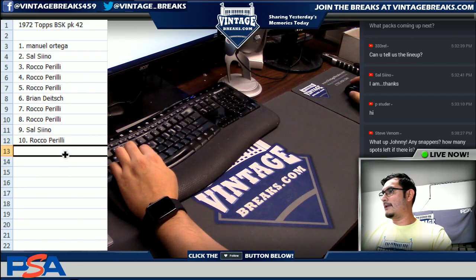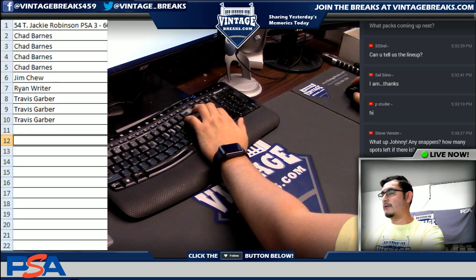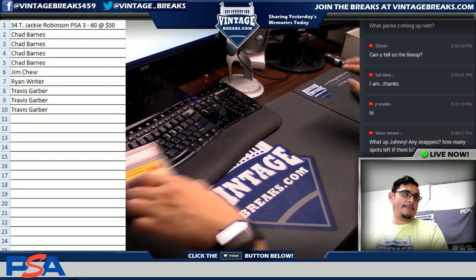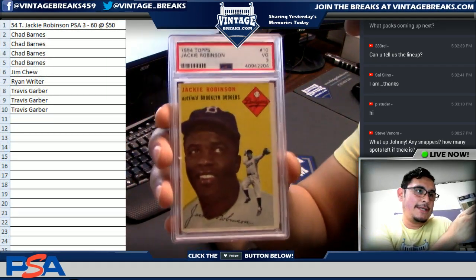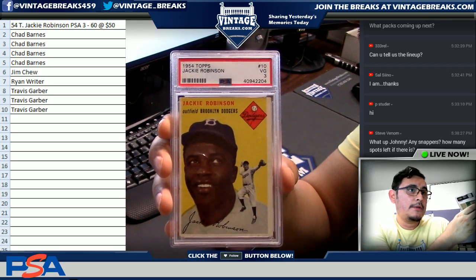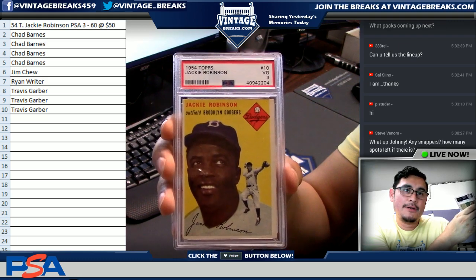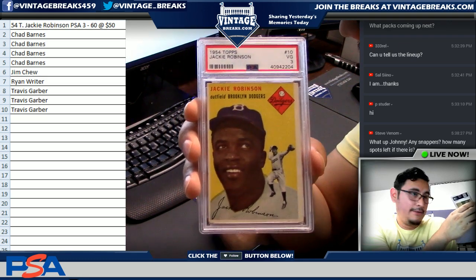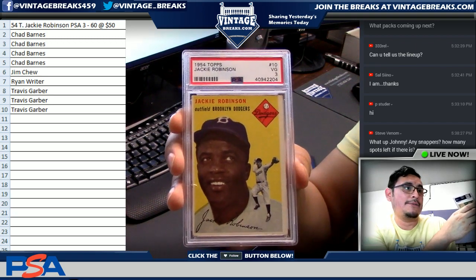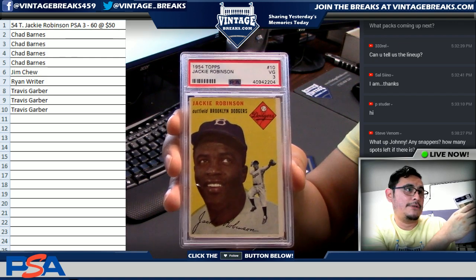Okay, snapper. Let me give you an update, to whoever just joined. It is a 54 Topps Jackie Robinson PSA 3. I need 60 entries at $50 per. So you gotta find something. You can group up different spots. I don't care, whatever you guys want to do. As long as you reach $50 per transaction, you get an entry.